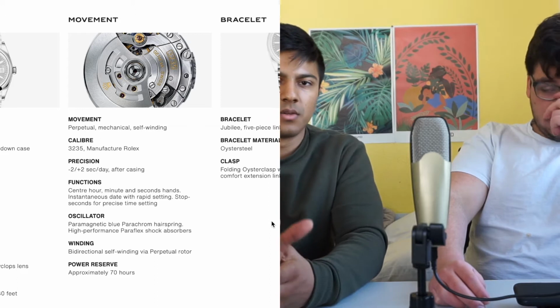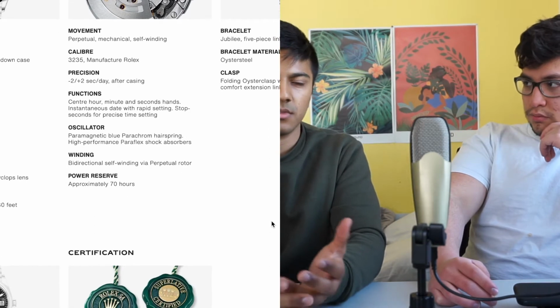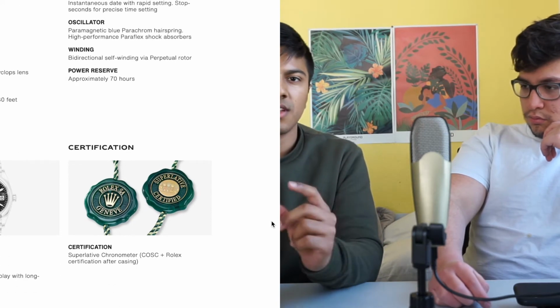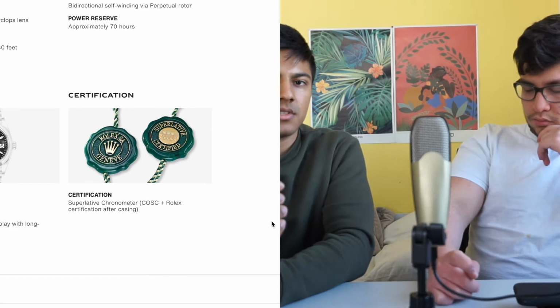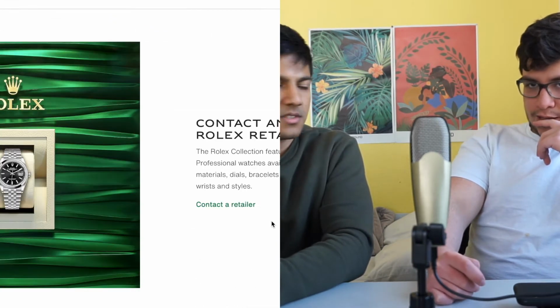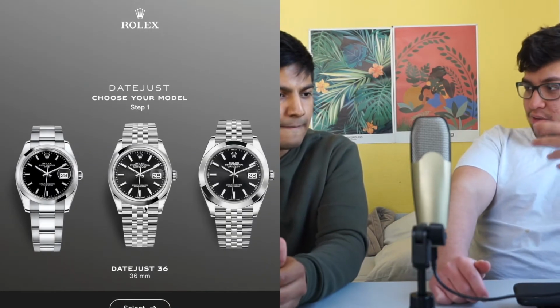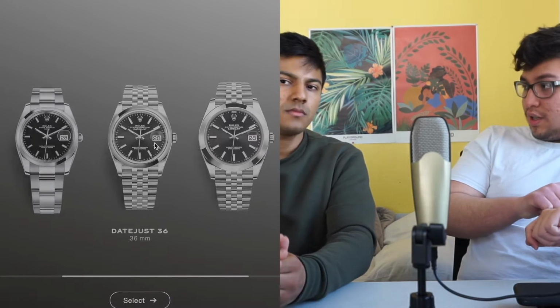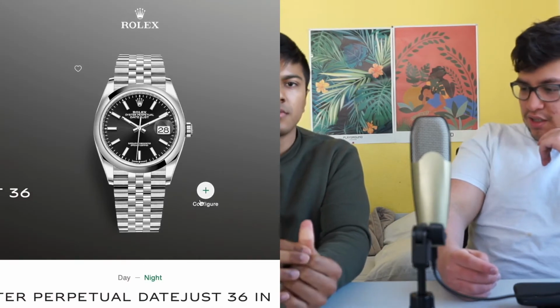You can't really tell what exactly a Datejust is from a distance because it looks too similar to any other watch. But when you see that contrast between the brushed outer links and the polished center links, it's quite obvious. Yeah, a Datejust can be identified from far away just by the date window, the iconic Rolex date window. Oh, you mean the Cyclops? Yeah, the Cyclops, sorry, yes.